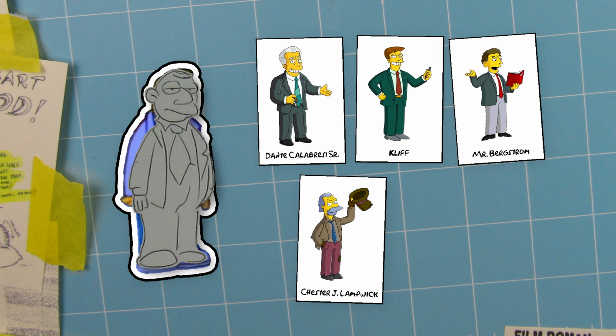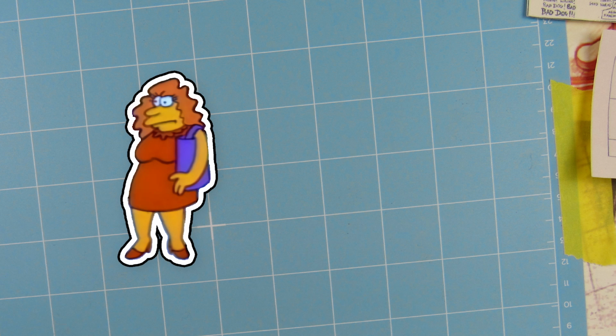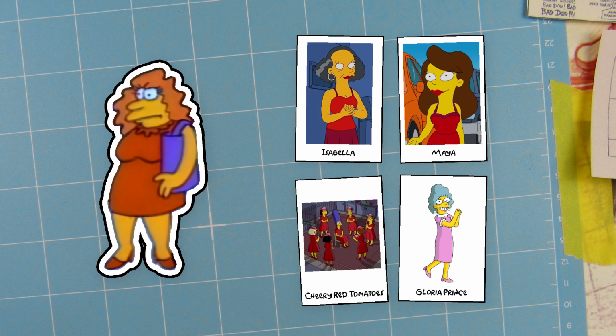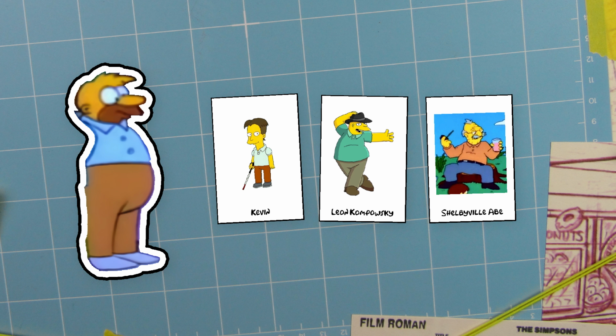Silverman always envisioned this character with a large tie. I had trouble finding one so big, but radio host Birch Barlow's comes close. Red dresses and shoes are common in Springfield, as are outfits with ruffles around the neck. This look is a combination of what Smithers, Carl, and Kirk wear. Finding a shirt with buttons laid out precisely like this was surprisingly tricky, but then I found Shelbyville Abe.